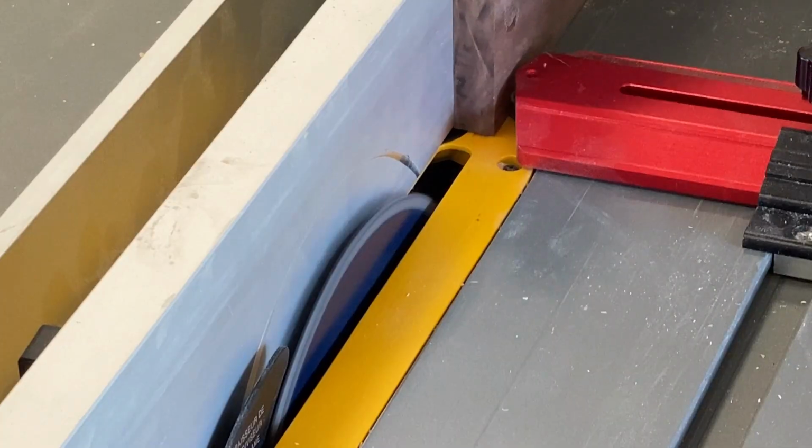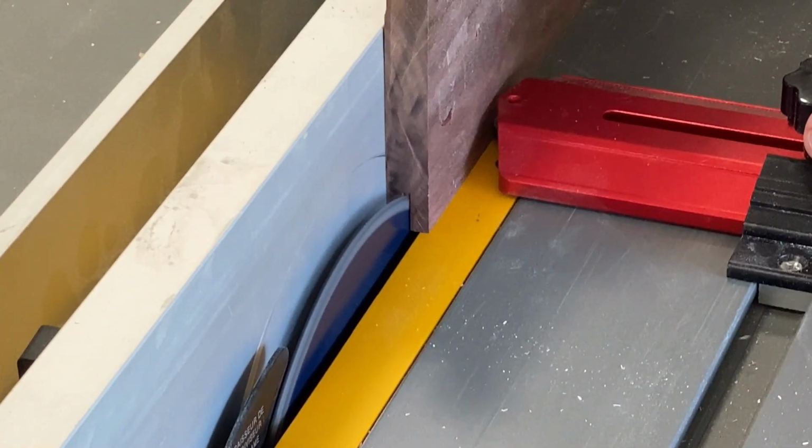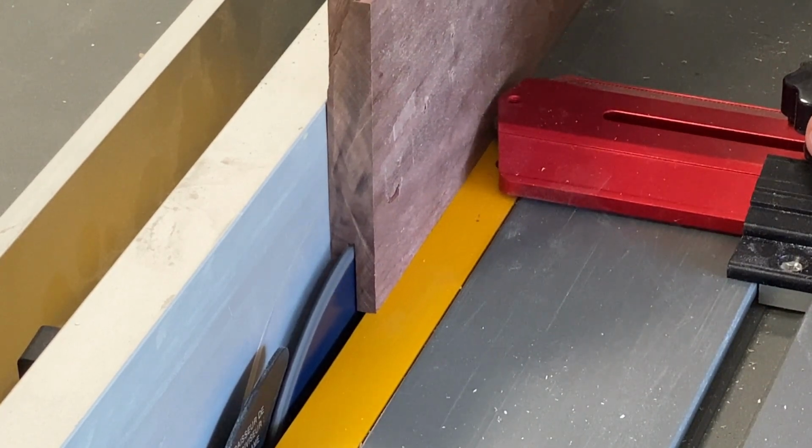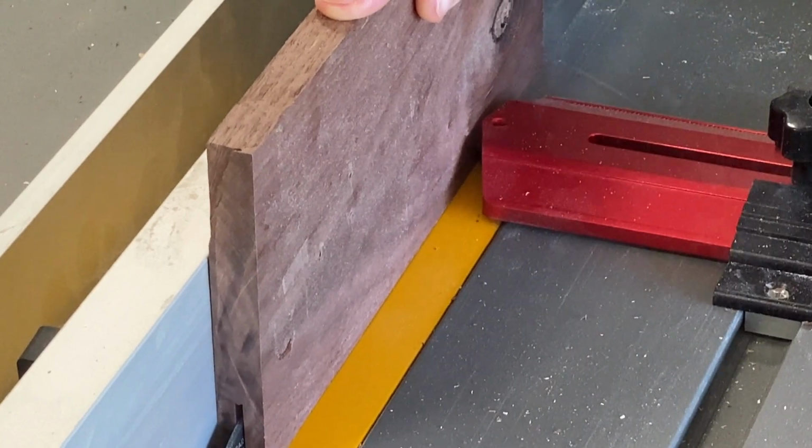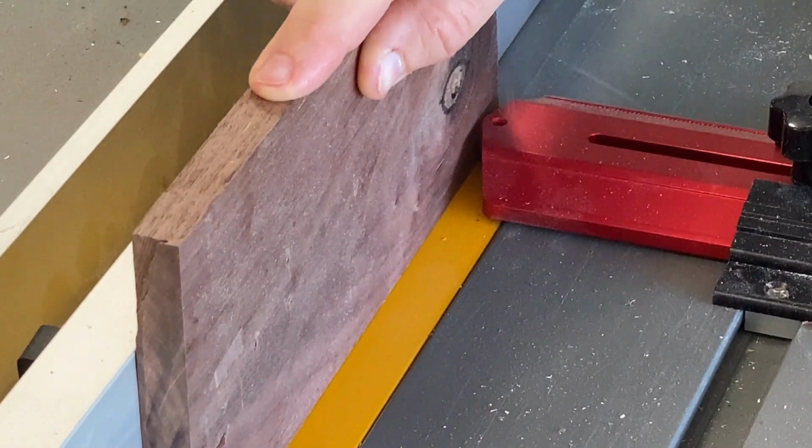Next is this handy thin rip jig that I actually showcased in a different video. This jig is designed to allow you to rip thin strips on your table saw or band saw, but I've actually found it useful to resaw boards on my table saw. I only have an 8 1/4 inch DeWalt table saw, but I can still use it to resaw boards up to about 5 inches, which is great for small projects like coasters, jewelry boxes, cigar boxes, and such.